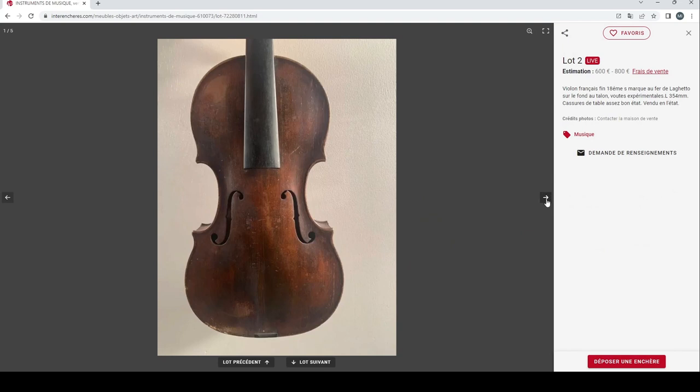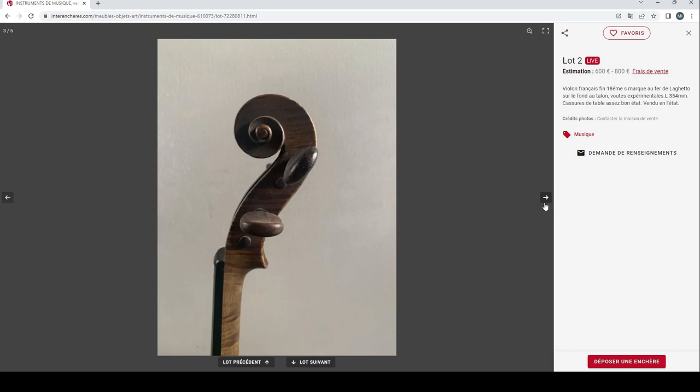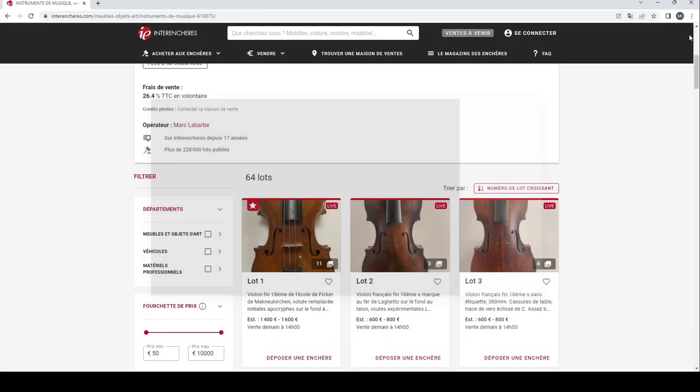Right, French violin, end of the 18th century. Not 100% sure what that is saying, but 354 length of back there. It's kind of an interesting figure there on the back. These photos are a little bit better than the other ones. Yeah, fairly interesting violin there, 600 to 800 euros, so yeah, not too bad.